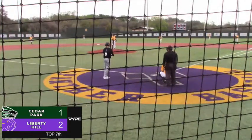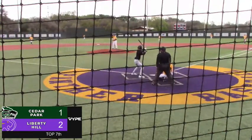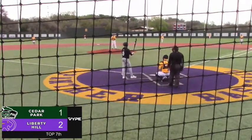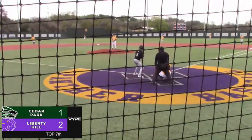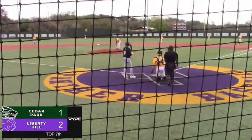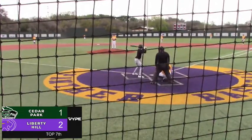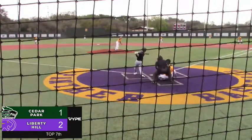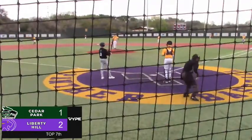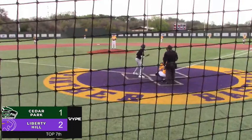Drew Robertson, right fielder for Timberwolves, stepping up, looking to keep Cedar Park alive in this game. First pitch is high from Milam. There's a strike there, 1-1. You get the sense these two teams are pretty even. Talked about the 4-2 victory for Cedar Park last week. This one's been close throughout as well. Big cut, but it is strike number 2 on the foul back towards us. Timberwolves down to their final strike.